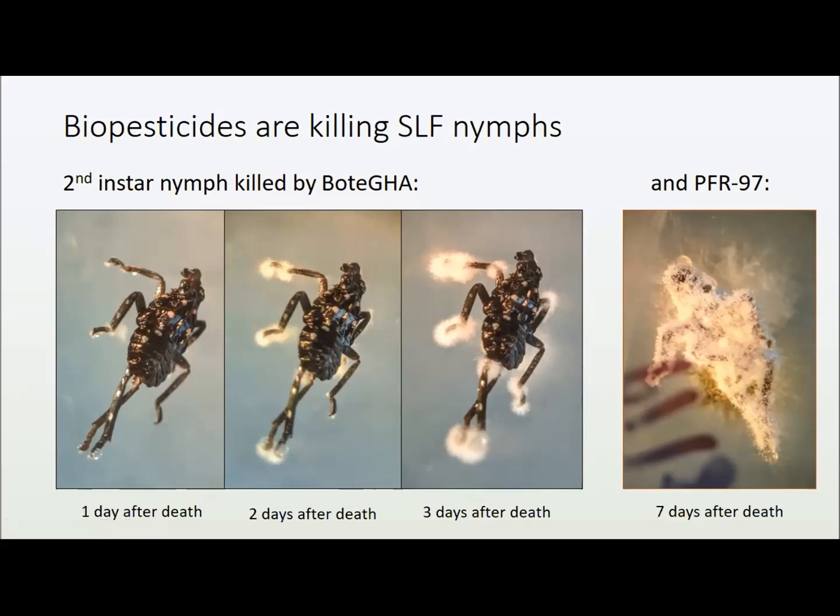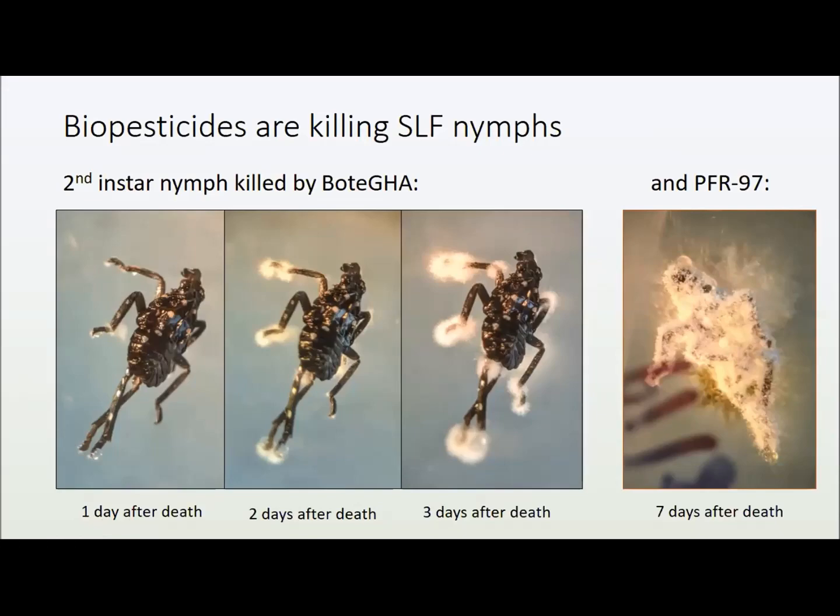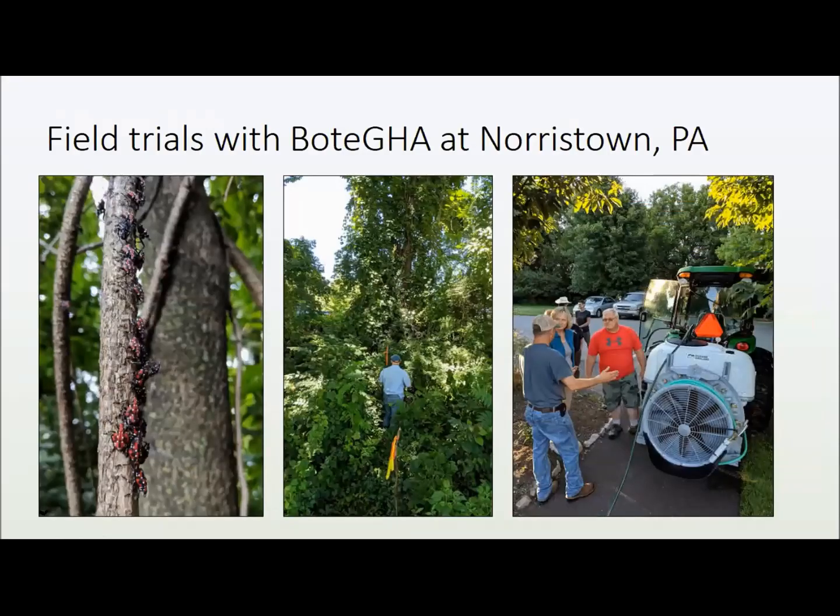And I should mention too that this takes about 4 days or more to kill the insects, but we're still collecting the data, so I don't really have LC or LT50s or that kind of data just yet. And then knowing that these work, we want to carry this out in the field to see if this will be a viable option for control outdoors.